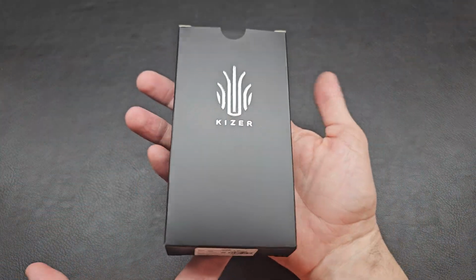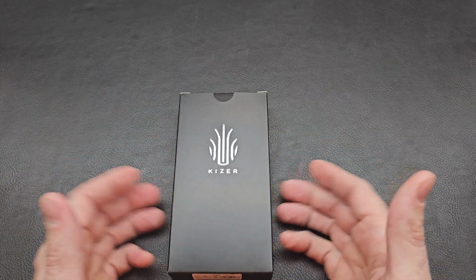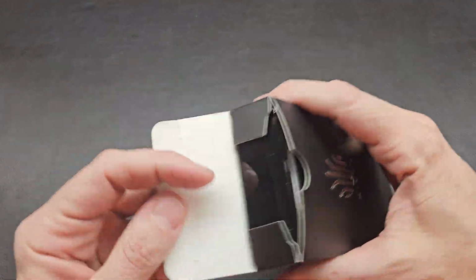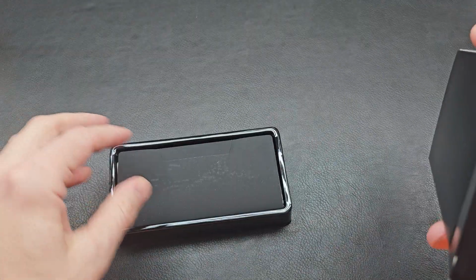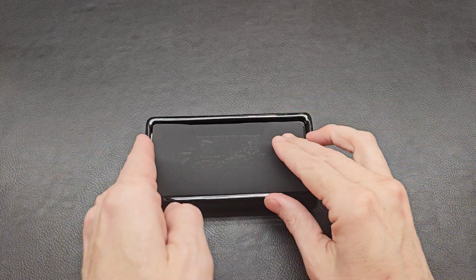It's a Kizer. Yes, another Kizer. Excellent. I have several Kizers. Very happy with all of them. Been good to me so far. Box on the floor. Which one did I get? I already gave you a hint. Small knife. Here it is.